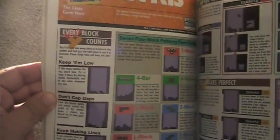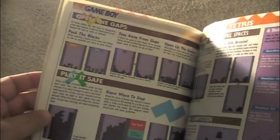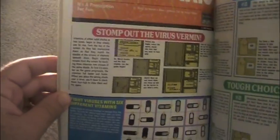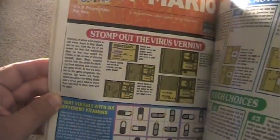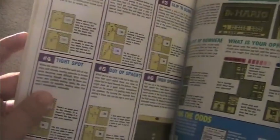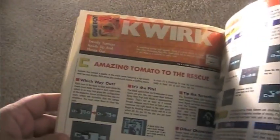Tetris, I mean, what can be said about this that hasn't been said? This was a puzzle game, epic. And they go over different strategies for this. Dr. Mario, another Nintendo launch title. Really good port to the Game Boy. Fantastic port to the NES, Super Nintendo, and so forth. Great puzzle game.